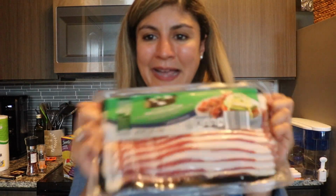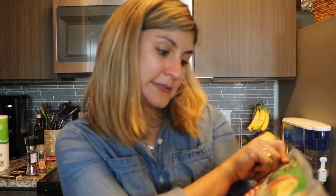Another item that I decided to get at Aldi was the uncured bacon. Now, I was looking for the turkey bacon, the no sugar added one, and I saw at Sprouts it was a little bit on the pricey side. So, I'm still searching for a very good quality, no sugar added turkey bacon. Once I find that at a decent price, I will let you guys know.